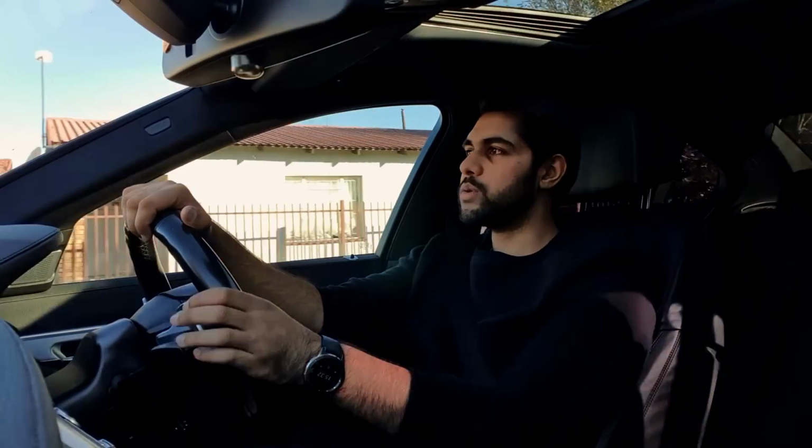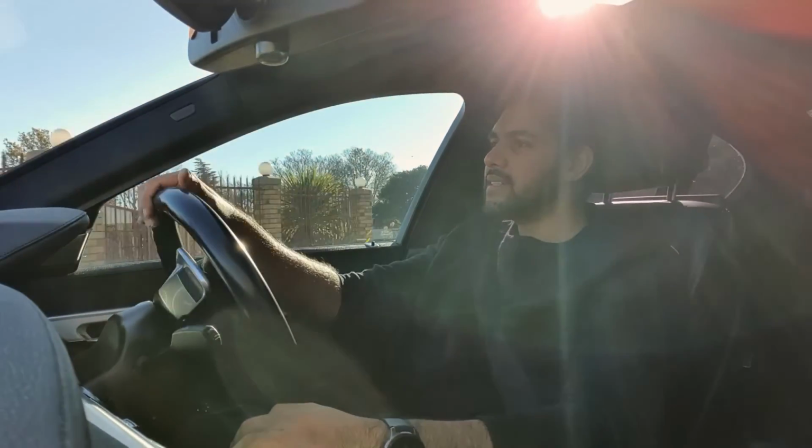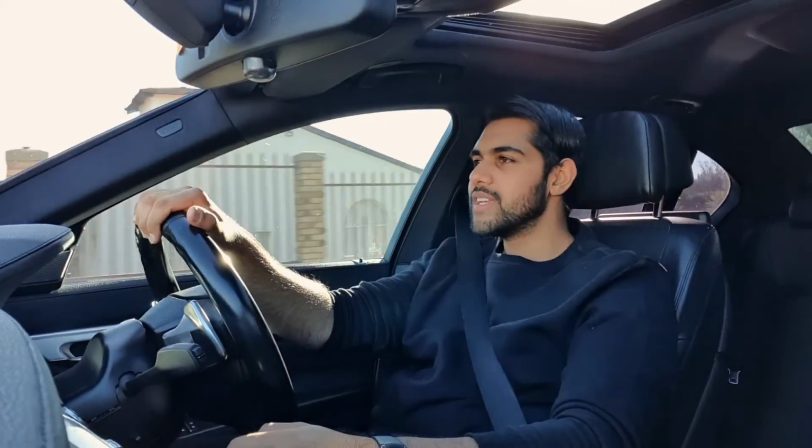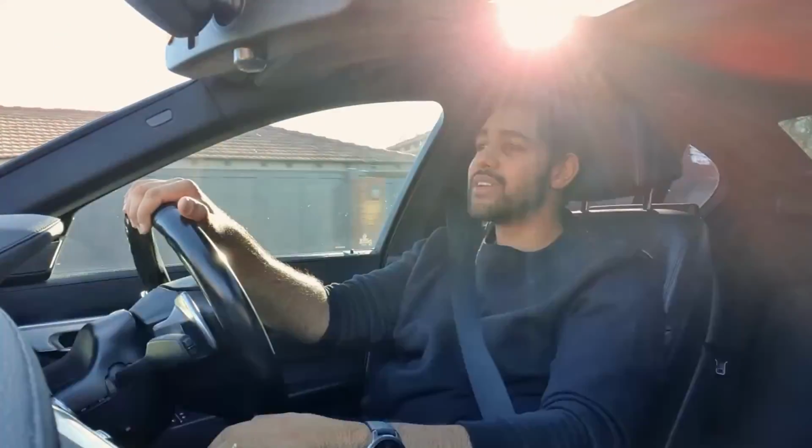So what's really interesting is BMW claim this car's consumption at about 6.8 liters per 100 k's because it's a hybrid. And they say you'll be using electric power more of the time, and that figure is optimistic to say the least. You're not going to get 6.8 liters per 100 k's. Work on about 10 liters per 100 k's to be more realistic.